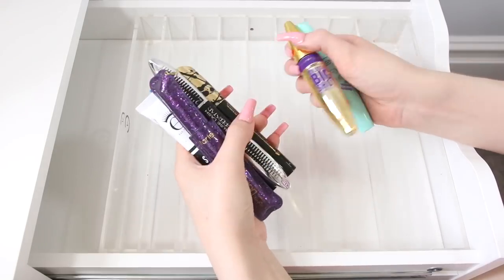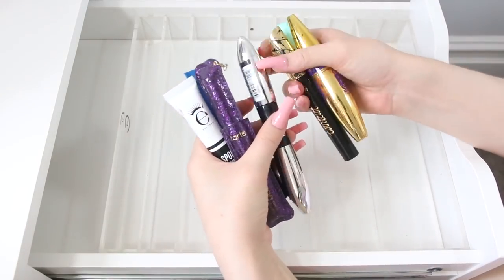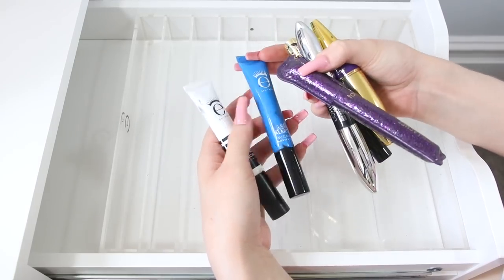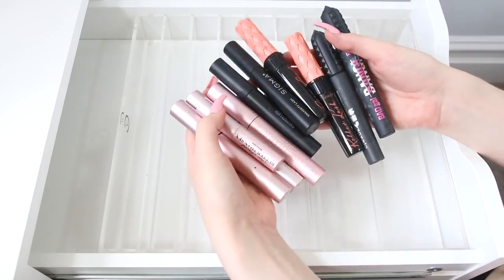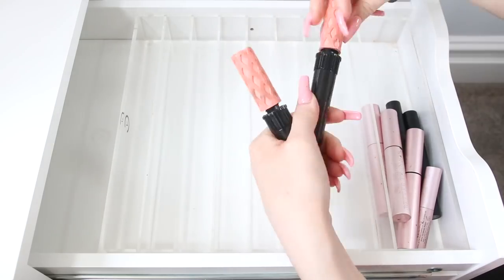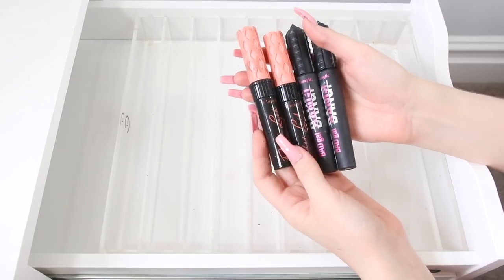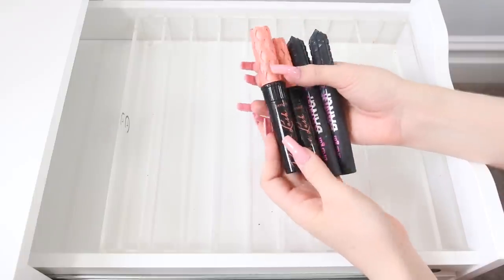I'm gonna start by getting rid of all of the mascaras that I know right here, right now, are way too old to still be in my collection. You know I enjoy a mascara when I've got doubles and triples of them. I'm gonna get rid of all of these from Benefit. They're definitely past their use by date and have all dried up.